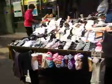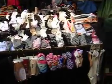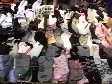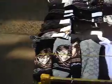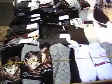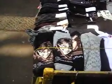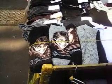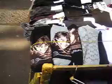And this is what I see everywhere: socks. They have the cutest socks here. All the socks have designs on them, and everybody wears socks that have these cute designs on them. Look, these even have these guys that are Korea's equivalent of NSYNC, their boy band, so they have socks with all the boy bands on them.